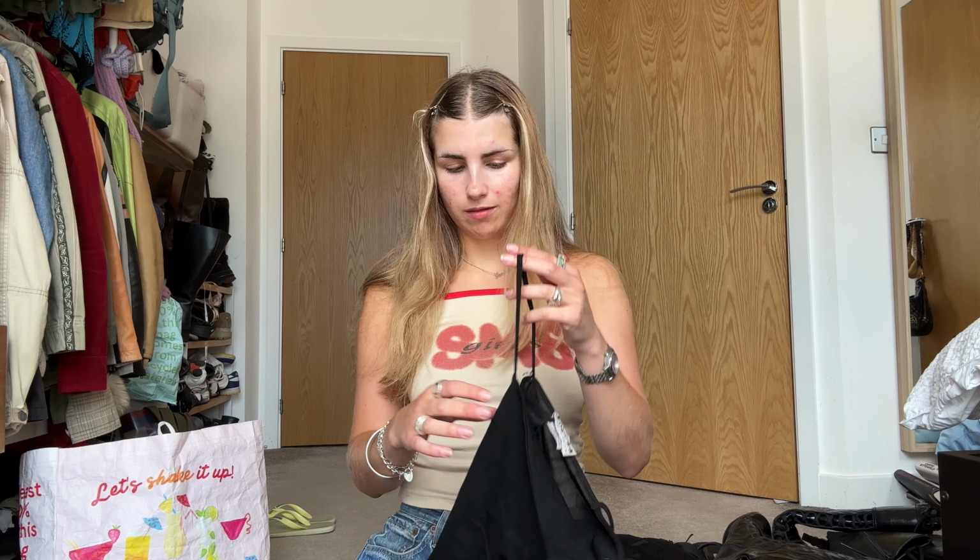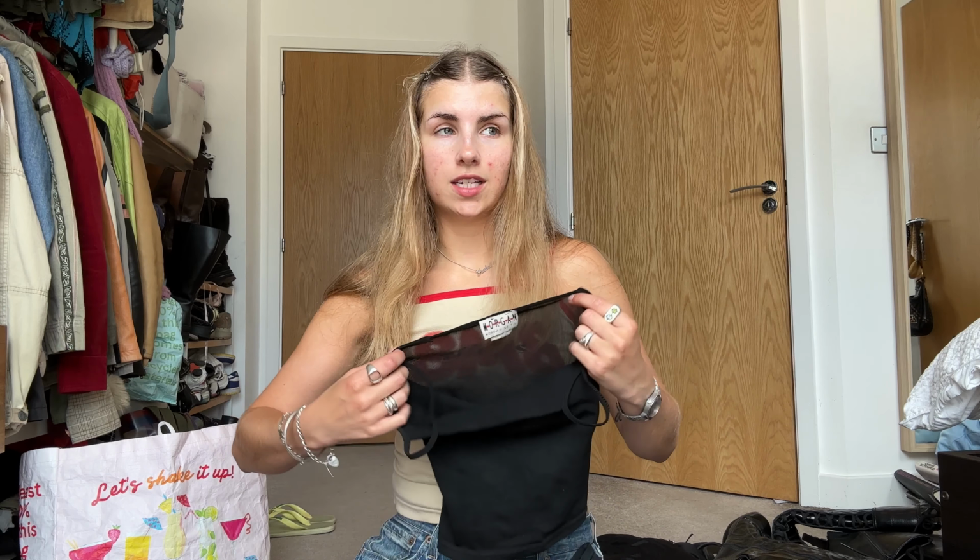Annoyingly, I have the two tank tops, both of them are in the wash. I actually can't find the black one, weirdly. But you don't need to get basics from there, I just really recommend the quality of them, because I think what elevates something from plain dressing to 90s minimalism is the quality of the garments. High quality pieces make a look so elevated, if that makes sense.